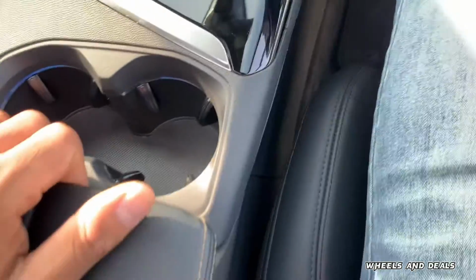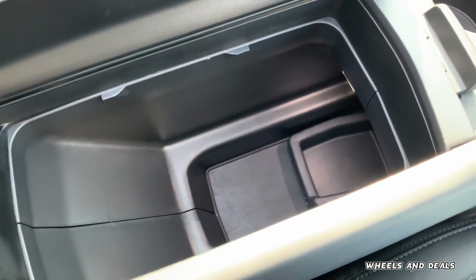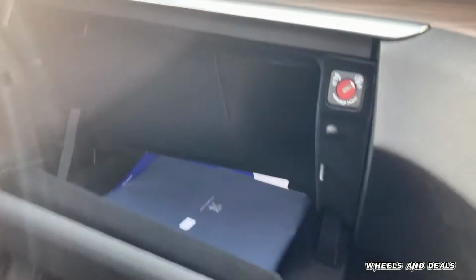2 cup holders in the middle and cup holders on the side. Nice and deep center console storage. It goes right down. And good cubbyhole storage as well.